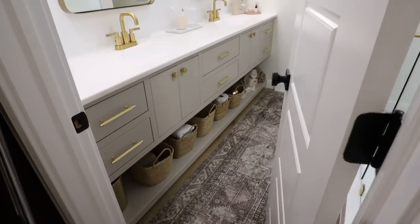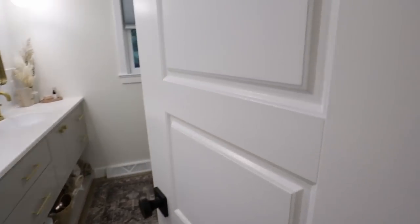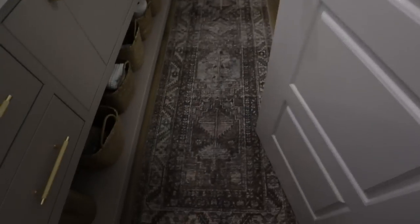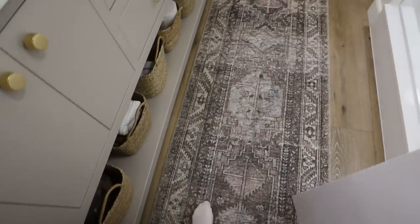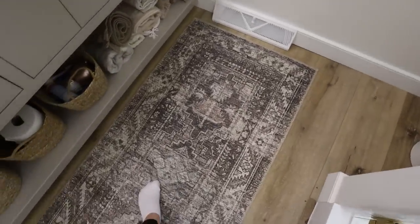So here's the final look, complete with brand new doors, black hinges, black doorknobs. So the theme of the bathroom is kind of gold, concrete, and just airy neutrals, I would say. I love this rug. It was an Amazon find. I will definitely link it below. It was a very good price. I love the colors in it, or lack of color almost.